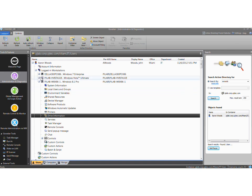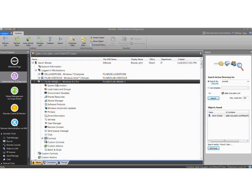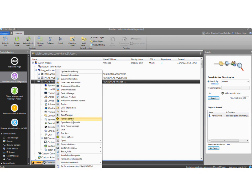Now, at the end of the day, though, sometimes you do need to get onto a user's machine to see what's going on. That can be done very easily here just by doing a right-click and selecting remote control. At this point, you get that KVM functionality that a lot of us sometimes just need.